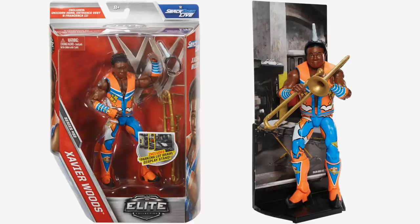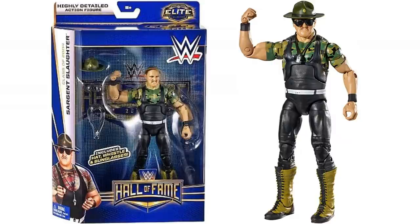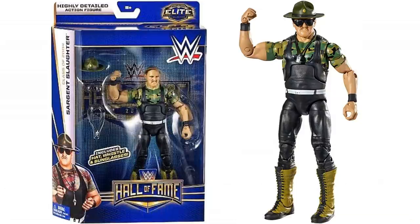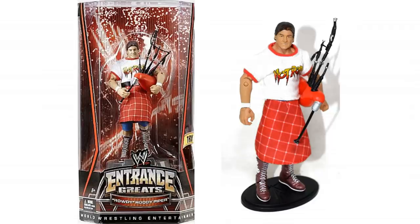You can get trombones if you get Xavier Woods figures. They've released a few. The one you see in here is Elite Series 52. A whistle. I don't know if a whistle counts, but it makes noise. So technically, it is a musical instrument. But you can get a whistle if you get Sergeant Slaughter Hall of Fame Elite. And bagpipes, that's better. Bagpipes, Rowdy Roddy Piper, the entrance great figure.